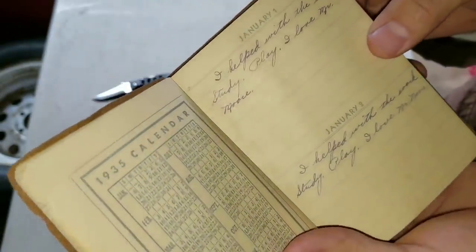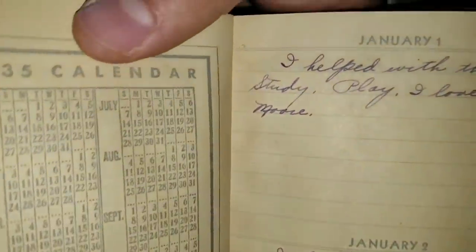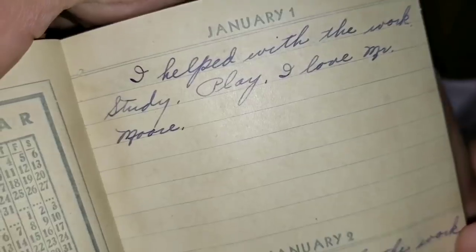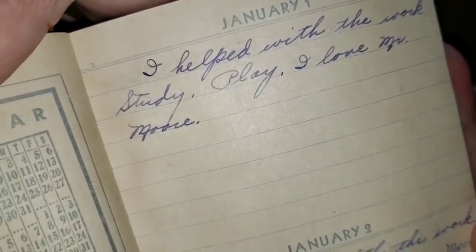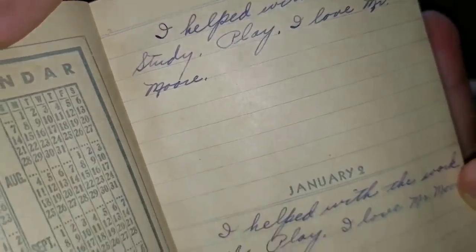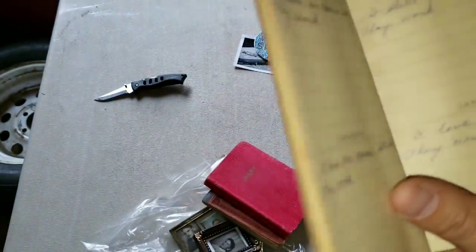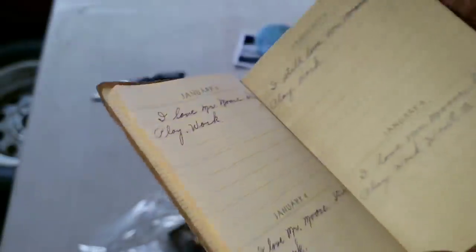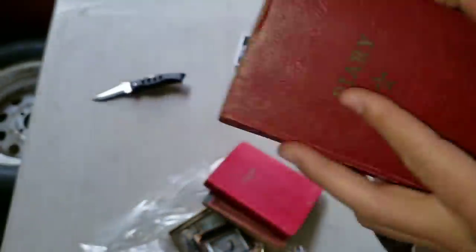All right, January 1st. Now, most of you millennials will not be able to read this because this is called cursive, but it is a form of writing from the 30s. I helped with the work study play. I love Mr. Moore. January 2nd, I helped with the work study play. I love Mr. Moore. Okay, somebody's definitely in love. Okay, is there anything other than I love? Yes, there is. There's a bunch more.